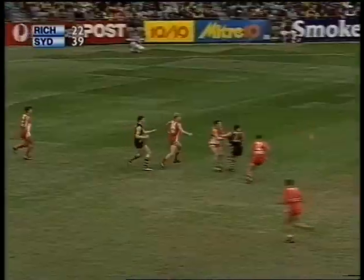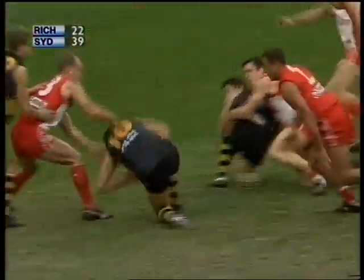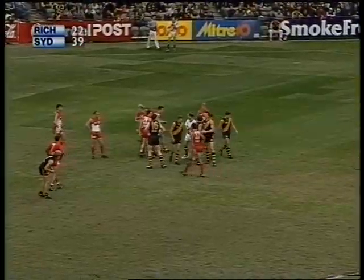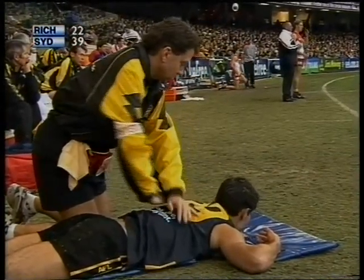Gale gets it down. Daffy kicks it forward. Dragosevic provided a contest, forced it to the front of the goals. Still Dragosevic. Daffy, was that a little high? No, the umpire will bounce. Only a matter of 35 metres from the Richmond goal. Sydney 6-3, lead Richmond 3-4.